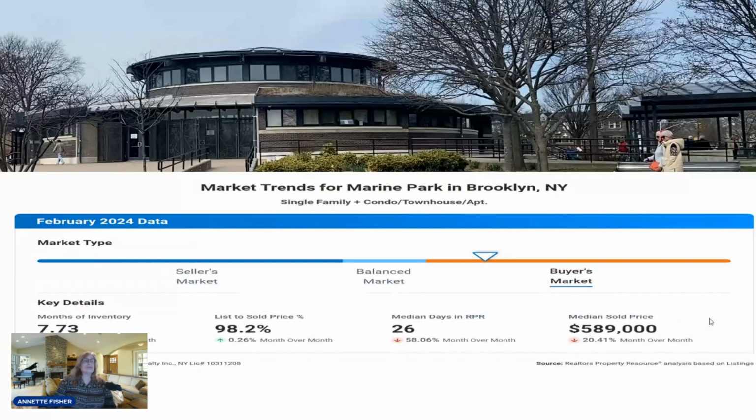When you're looking at the median sold price, I wouldn't say that this is necessarily the price of houses. Mixed into this number, if you look, there are single family homes, condos, townhouses, apartments. So that means there's quite a mix here. We're not comparing just houses or just condos or just co-ops. So keep that in mind when we're looking at the numbers.